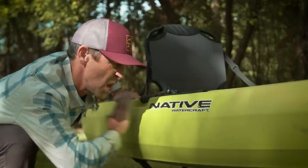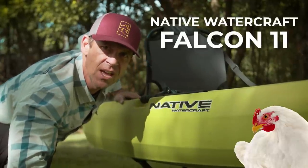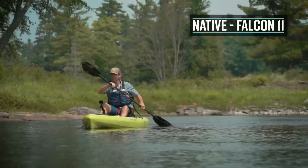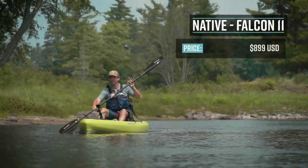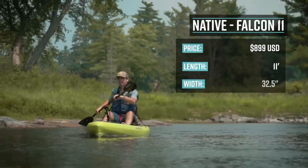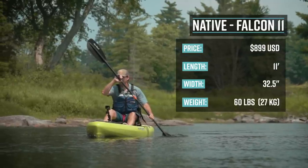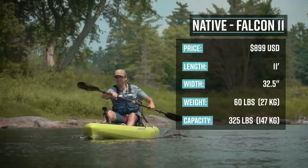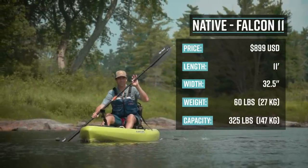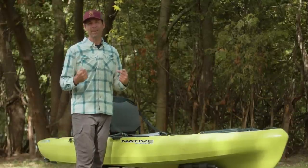Next up, the Native Watercraft Falcon 11. The Native Watercraft Falcon 11 retails for $899 US. It's 11 feet long, it's 32 and a half inches wide, it weighs 60 pounds or 27 kilos, it has a capacity of 325 pounds or 147 kilos. So what makes the Native Watercraft Falcon 11 one of my choices for best in class?